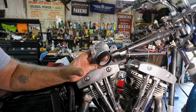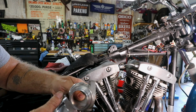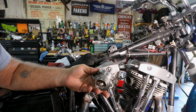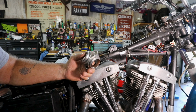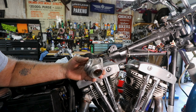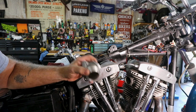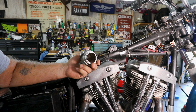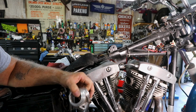So this manifold, and which belongs on here, and a brand new SNS is going on here with the FNA seal kit. Hope all that makes sense. And when I get the FNA kit and all that stuff, and I put it on, I'll do a quick little video.